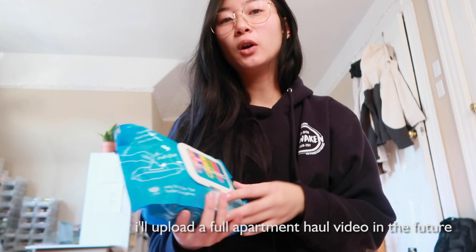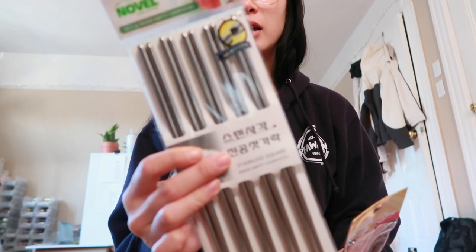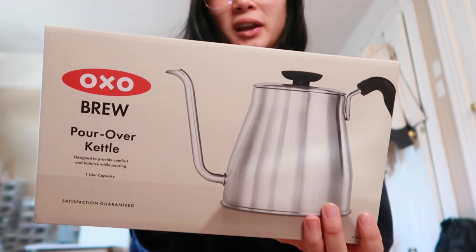I also got a black pepper grinder. I'm just quickly showing you guys this because I really want to move on to what I'm really wanting to tell you guys. These are vinyl gloves. I use these for mixing foods when I don't want to mix raw meat with my hands. I got some, what are these called? Chopsticks and spoons. And I got this pour over kettle that I want to use as a normal kettle. I just like the aesthetics of it, so I got this.